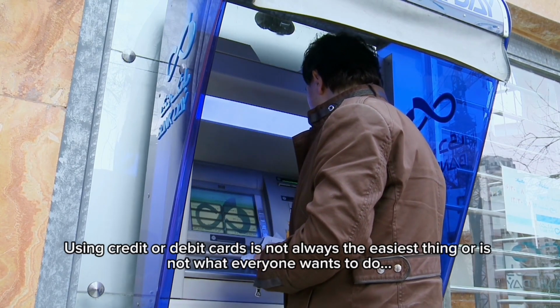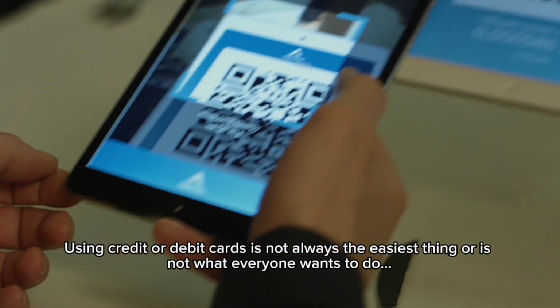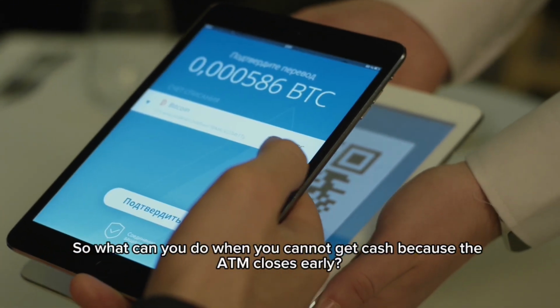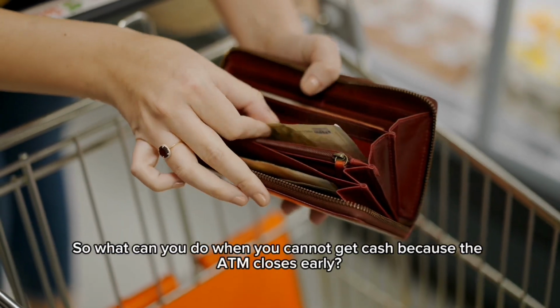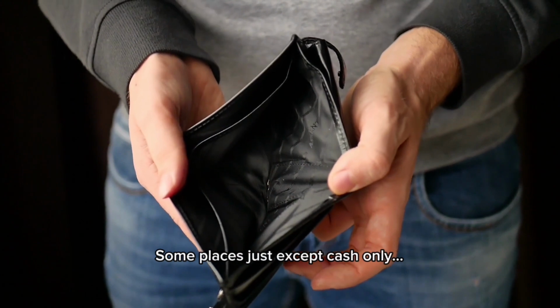Using credit or debit cards is not always the easiest thing or is not what everyone wants to do. So what can you do when you cannot get cash because the ATM closes early? Some places just accept cash only.